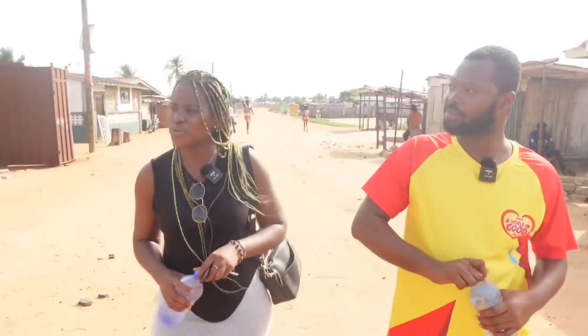So what is this area known for? It's a fishing community. That's their occupation, as most of Keta is, because we are living in between two waters, the lagoon and the sea. And we don't have enough land to farm on. So it makes sense to fish.